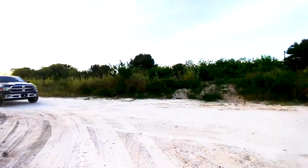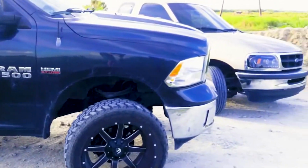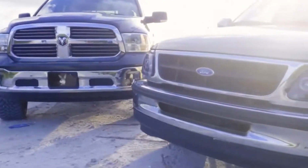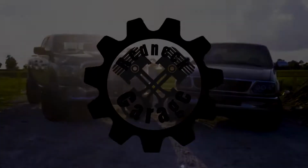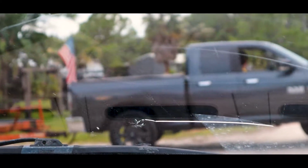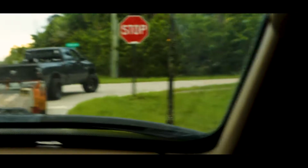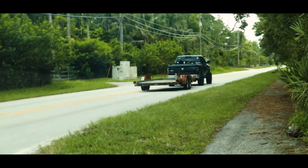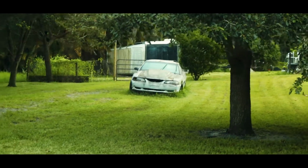We got a Mustang. That's a free Mustang. He's not very lost at all. Okay, it definitely needs a detail. It's desperate.